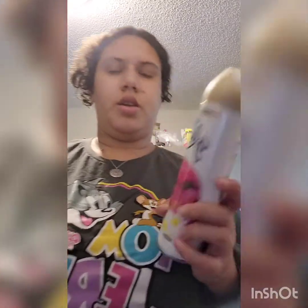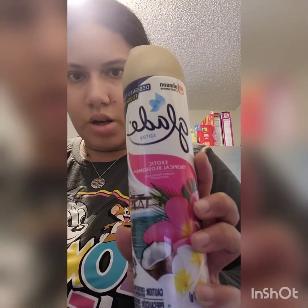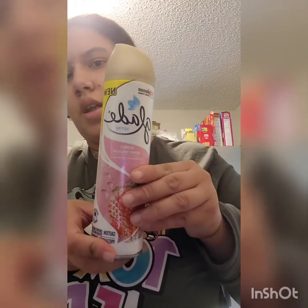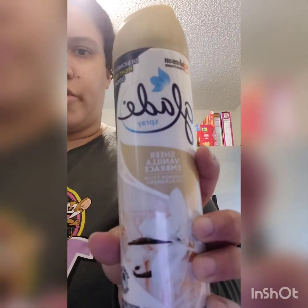And then I ended up getting this one, tropical, exotic tropical blossoms. And this thing smells good too. You know, I'll be having to stack up on my sprays, especially since they're only $1. And that's the bubbly berry body splash. Sorry. And this one, the sheer vanilla embrace. And that thing smells good too.